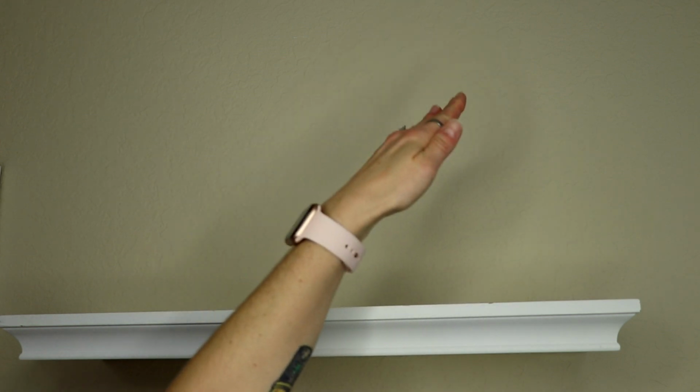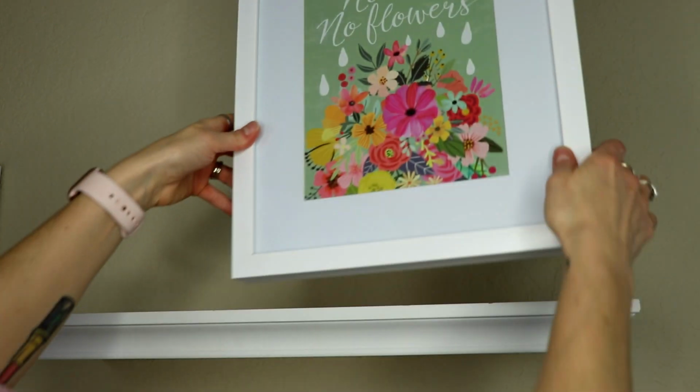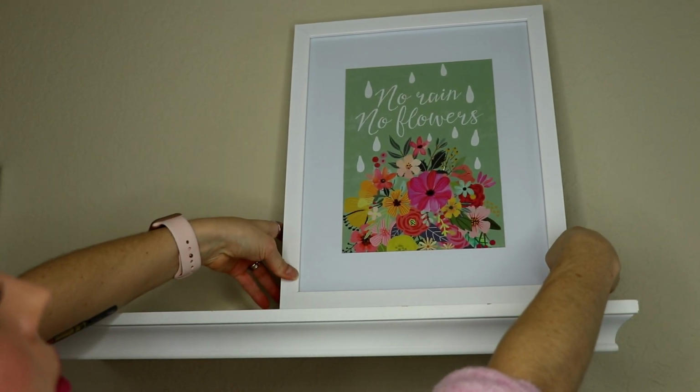All right, I'm going to start with this top shelf here. And the first thing that I'm going to do to set the tone, set the pace for that top shelf and give a little bit more height to the shelf, is to make sure that whatever sits on this shelf matches the height of the picture that I have hanging next to it. So I'm going to go in with this sign and set it right here.